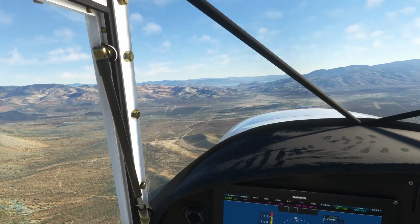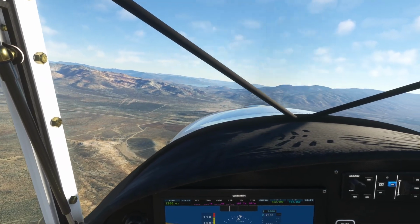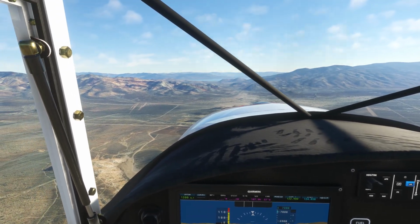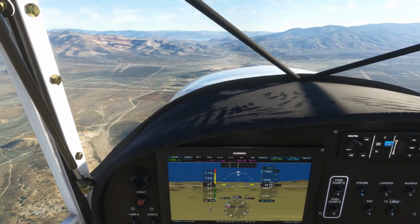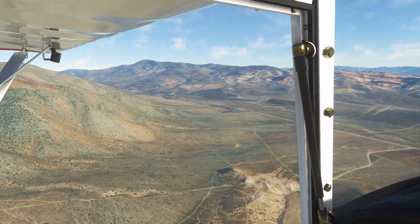But again, Microsoft Flight Simulator I think is the sim for exploration, and the FreedomFox lends itself very nicely to doing that. It's a STOL aircraft, you can land the thing on a dime, so you can pretty much explore anywhere in the world. And it cruises along fairly slowly as well. We're doing about 90 knots here over the ground, or 100 knots TAS. So you've really got time to take in the scenery and appreciate it as you go.